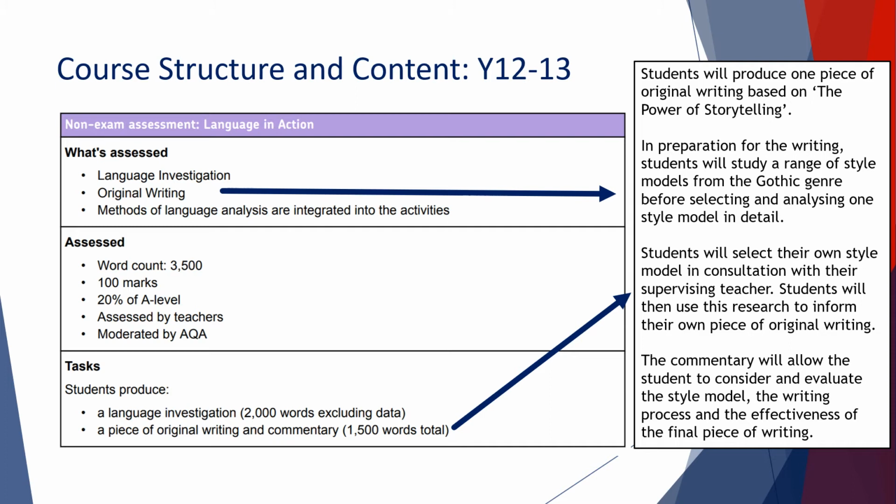the final A-level grade. The remaining 20% comes from the Non-Exam Assessment, also referred to as a coursework portfolio. Within that portfolio, there are 3 pieces of work: the language investigation, totalling 2,000 words, the original writing, totalling 750 words, and the commentary, also totalling 750 words. This coursework is assessed by the classroom teacher and is then moderated by AQA.